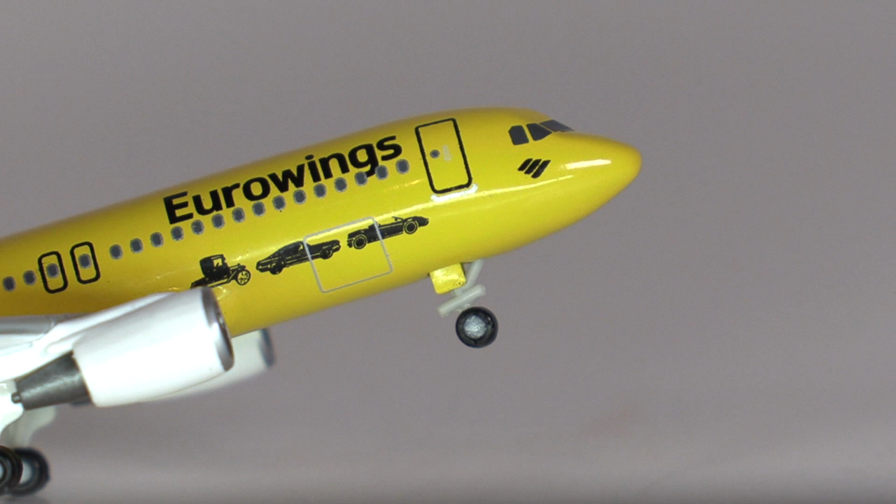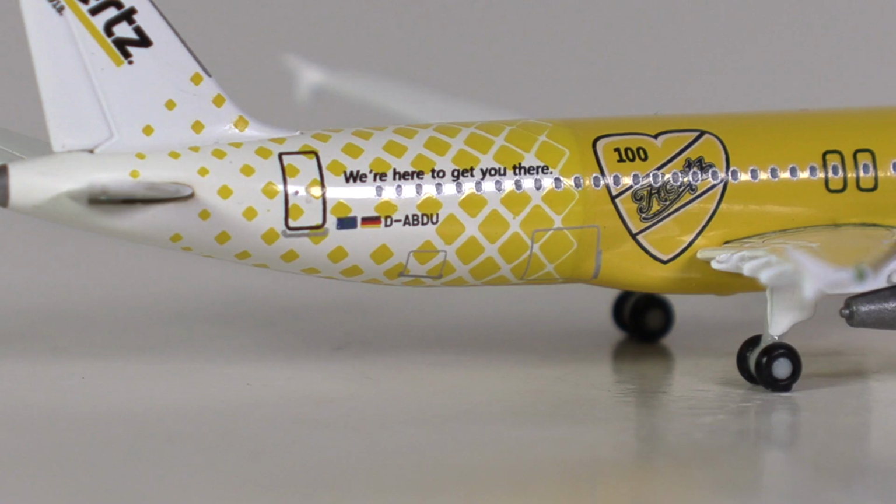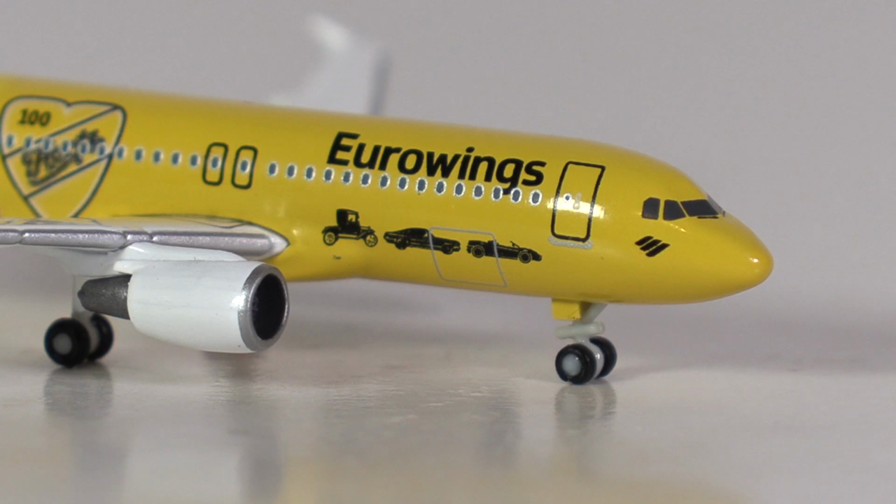Then we of course also have a printed detail on the belly of the aircraft, the Eurowings branding. Unfortunately, that has been ruined by a completely pointless hole in the fuselage for a stand, which is not included with this aircraft model. And then last but not least, we also have the doors to the cargo compartments printed on here in the backside of the aircraft, and here at the front of the aircraft.